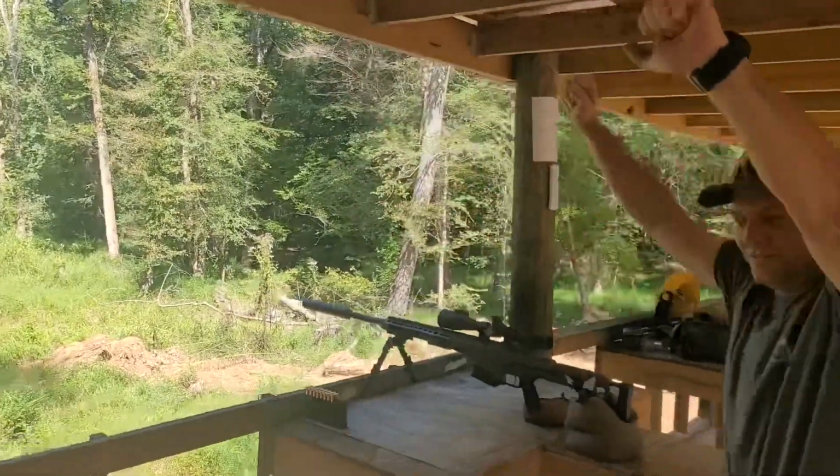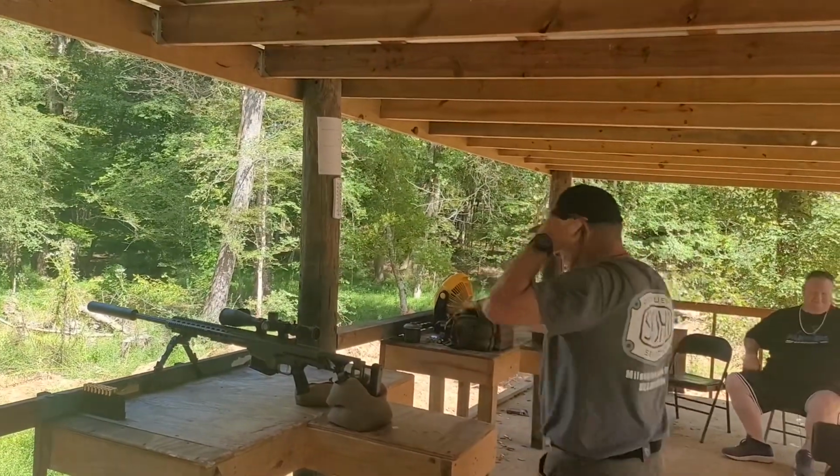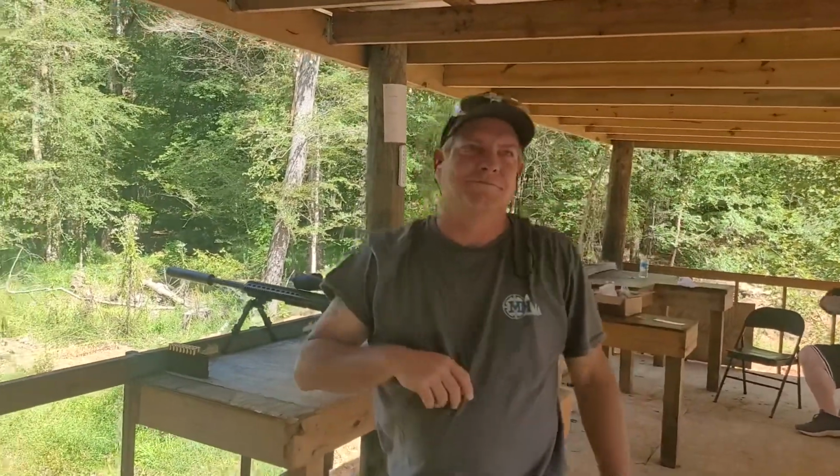Hey! You hit the small one. That's awesome. He should get 2 coins for that. Yeah, you can tell I was super excited. Nice job, Rick. Ton of fun. Really nice shooting, bud. Nice shooting.